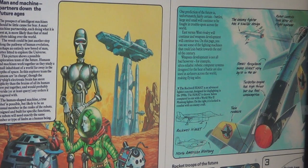In this explorer team, the humans are in charge, though the starship's electronic brain has more capacity than the brains of all its human crew put together, and would probably override or at least query any orders it disagreed with. The human-shaped machine, a true robot, is possible, but likely to be an unusual member in the ranks of the robots. Designed and built for specific functions, few robots will need exactly the same number or type of limbs as a human being.